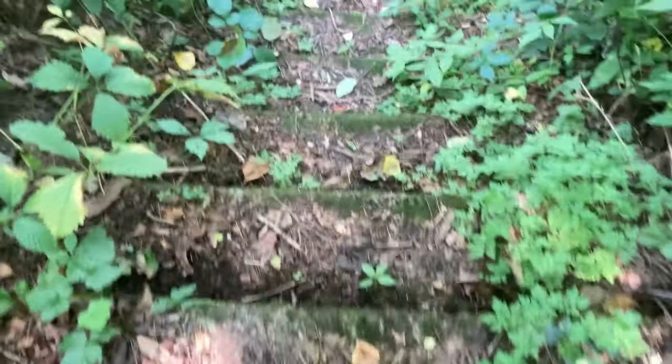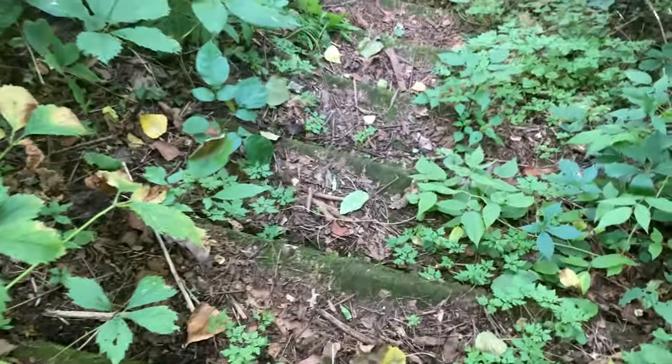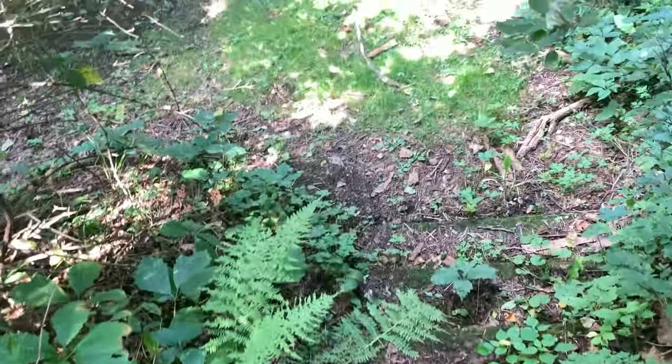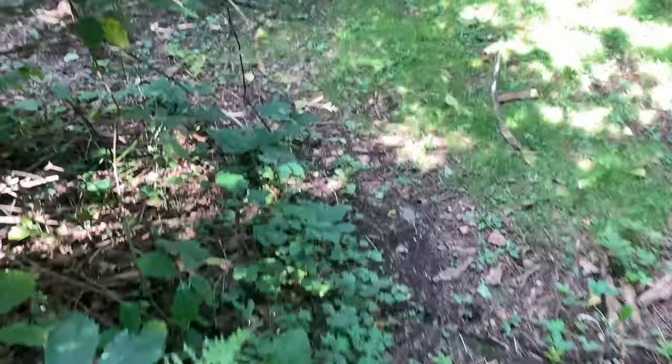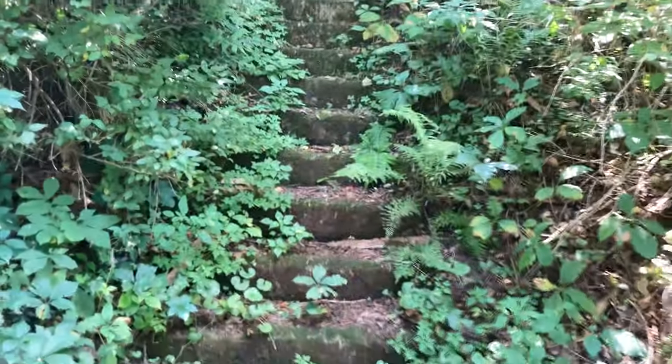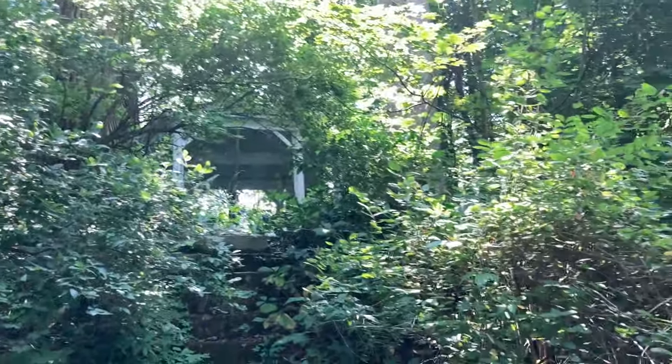Try and get down here. Maybe this is why they don't, because this is the only way up. There's no handrail. Maybe someone knows how to make a handrail for them. Yeah, that was rough. Oh, another bug. Oh wait, no, that's a weed. Okay.